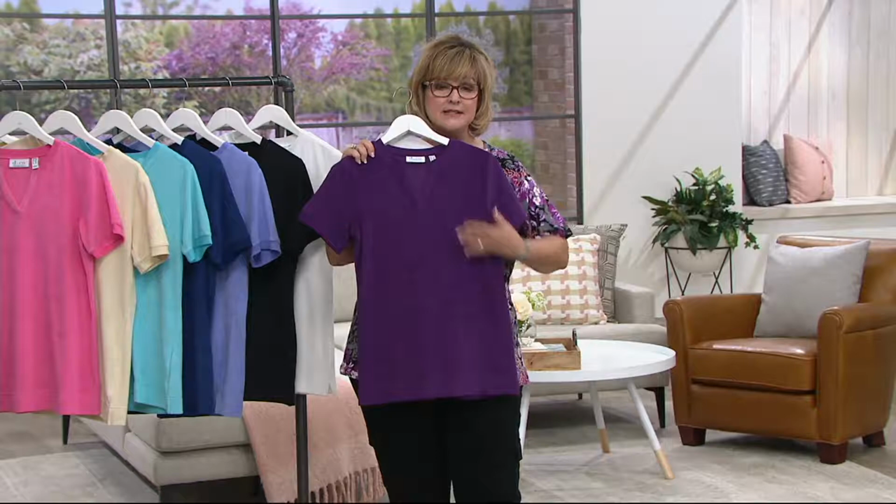Isn't that pretty? This new true purple. That's a new color, which we didn't have last year.